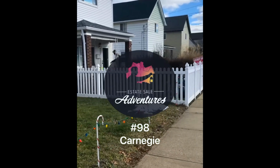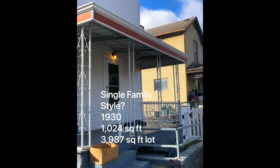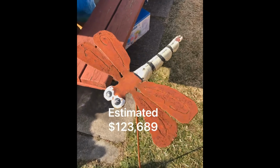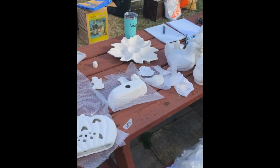Estate Sale Adventures, number 98, Carnegie. I need a lesson on architecture to figure out what houses like this are called. Comment if you know. I started out in the backyard where they were unloading 2 large sheds. There were some nice lawn ornaments and this collection of unfinished ceramic pieces.